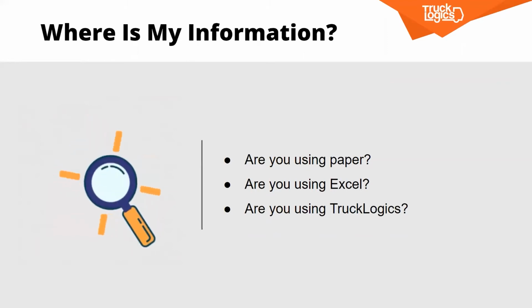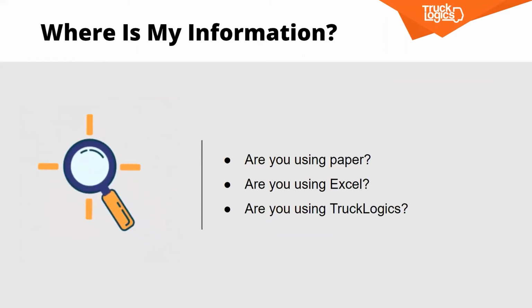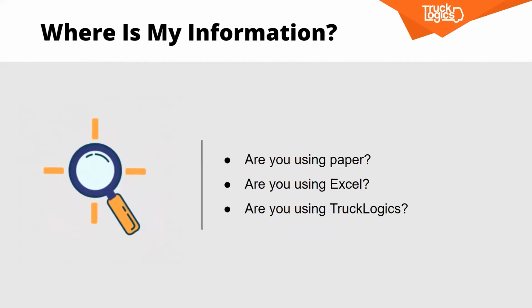As part of the normal dispatching, load entry, and income and expense recording process within TruckLogics, you are going to be uploading documents, copies of receipts. You're going to be uploading copies of your invoices or your rate confirmations. All your original records should be on your TruckLogics account already. There's a couple of places you can go to look for it.